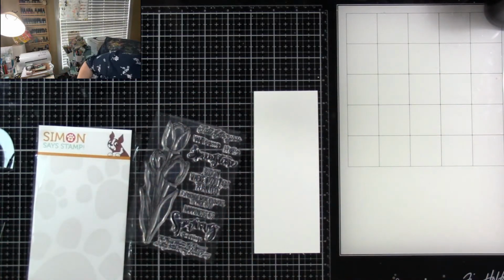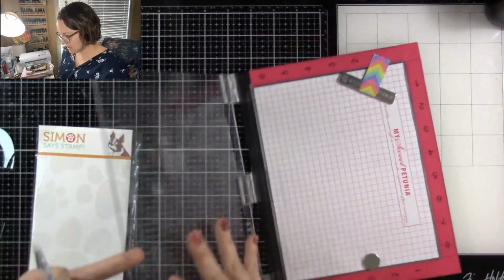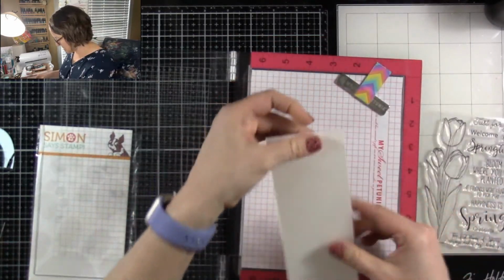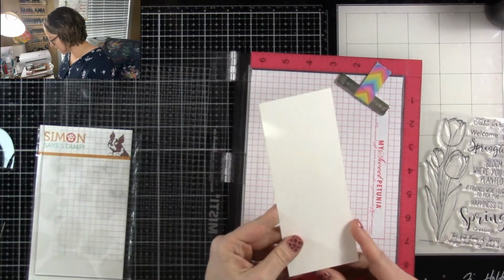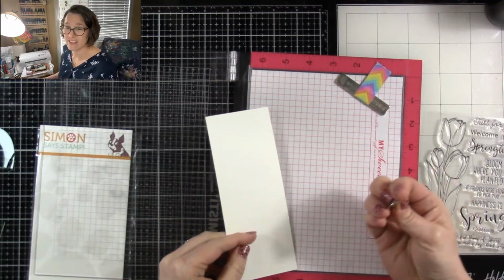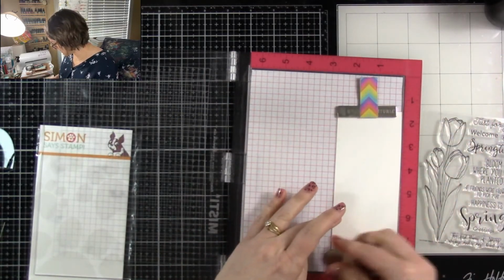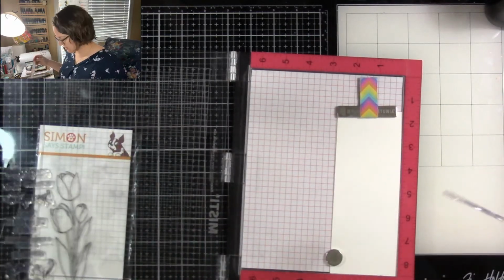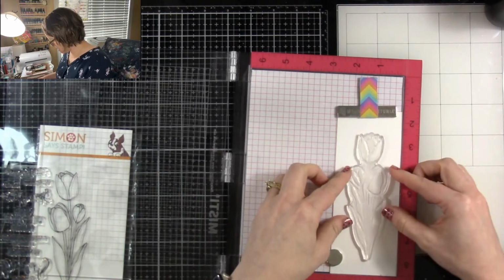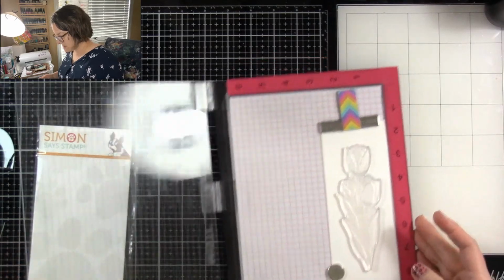Okay, so let me pull in my Misty because I want to make sure that I have this stamped right. So there's a couple sides to your watercolor paper. You usually have a smooth side and you have a textured side. I always love the textured side. It's just who I am. So I'm going to go ahead and put this in there. And I'll pull out my stamp. And just stick it on there because we're going to die cut it out, so it really does not matter. Close the door.